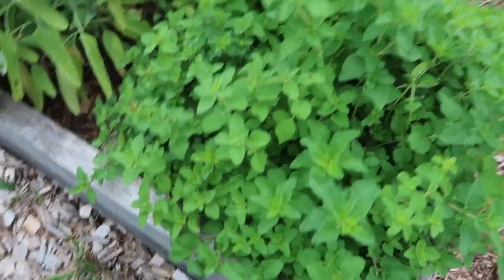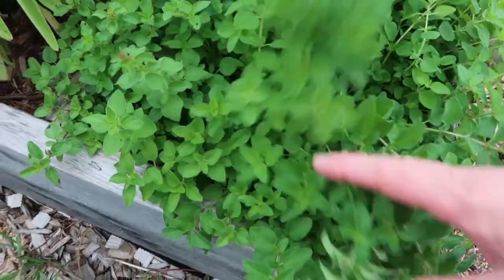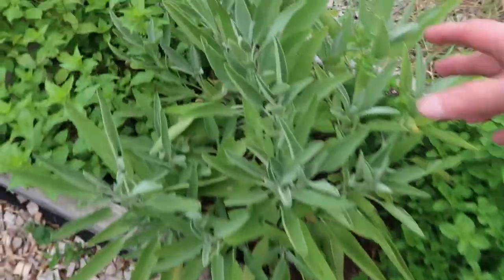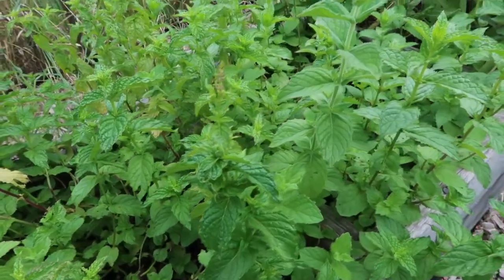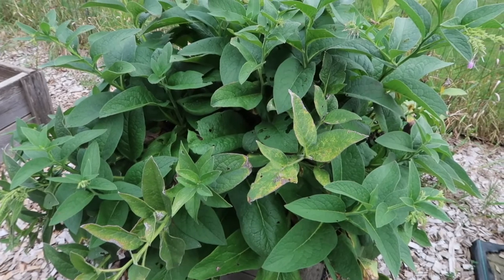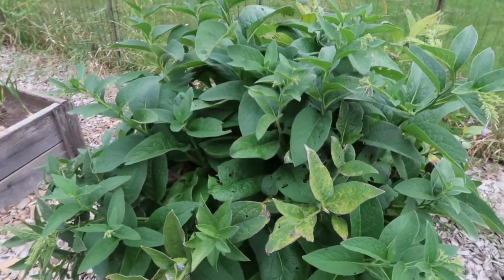And the oregano is doing very well. I've already harvested many times in here, so it's ready to get another cutting. And the sage is doing beautifully. Peppermint is doing great. And my comfrey, I need to cut that back and add it to my compost so it can grow a little bit more before winter.